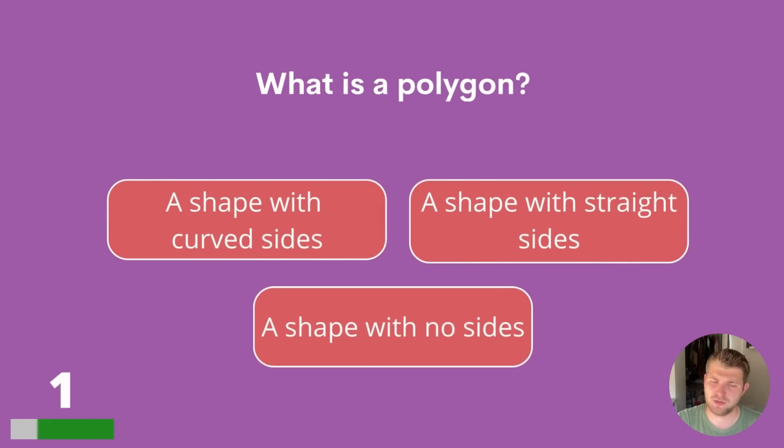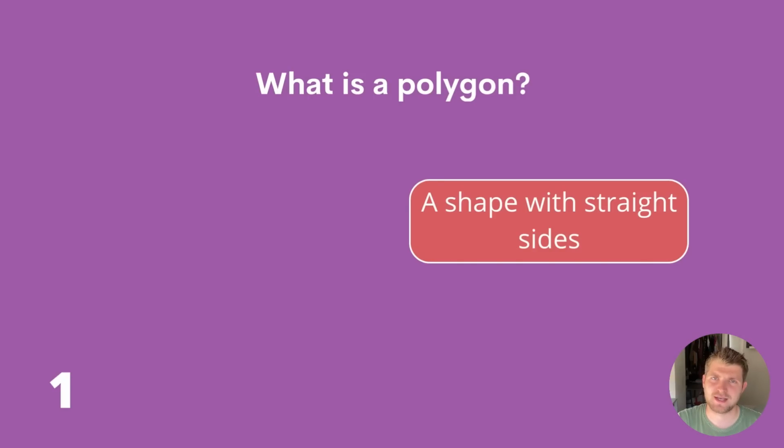Question 1. What is a polygon? A shape with curved sides, a shape with straight sides, or a shape with no sides? The answer is a shape with straight sides.